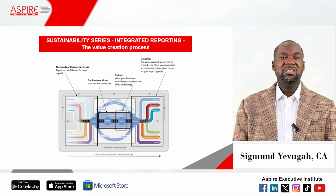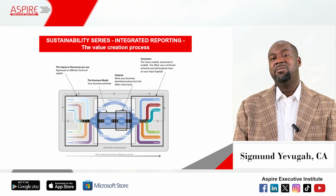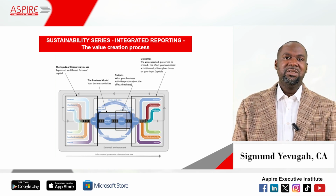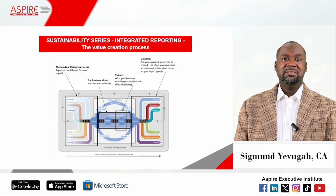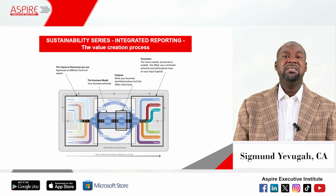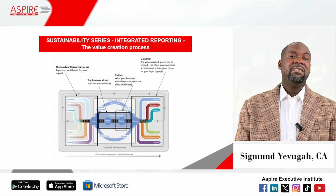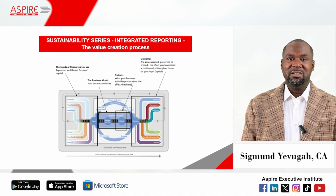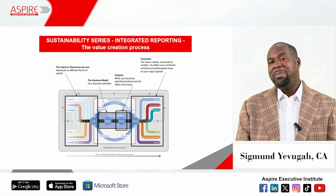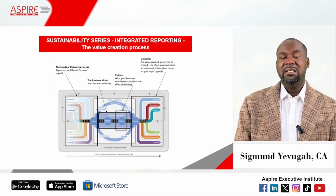So the outcomes are mostly the value that the company creates, or the value that the company preserves, or the value that the company may have eroded. I believe I'm making sense. So if the resources which normally the company will employ are normally called inputs or capital, if they are employed through the company's business model, having considered their governance structure and their external environment, will generate outputs. And those outputs will eventually have impact on our capitals, which we normally refer to as the outcomes. And the impact on those capitals could be that value has been created, value has been preserved, or value has been eroded.